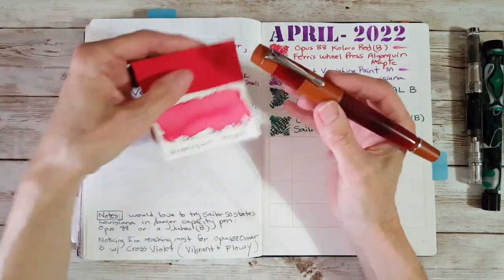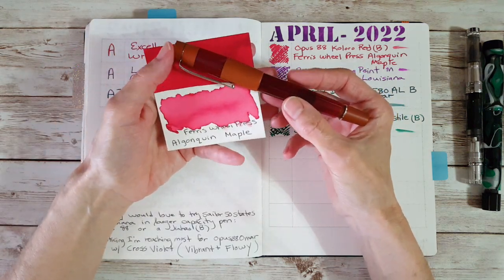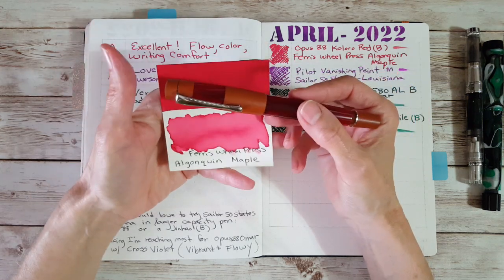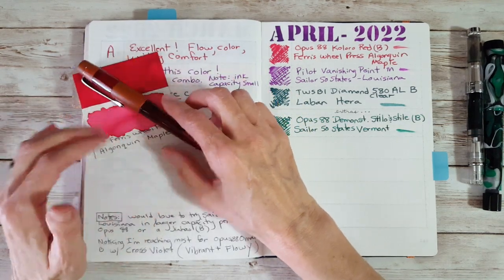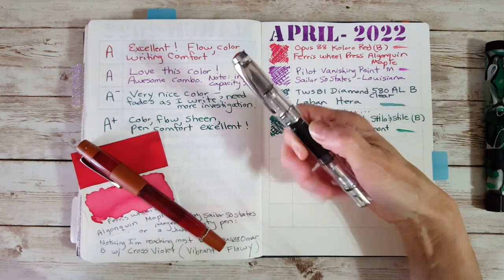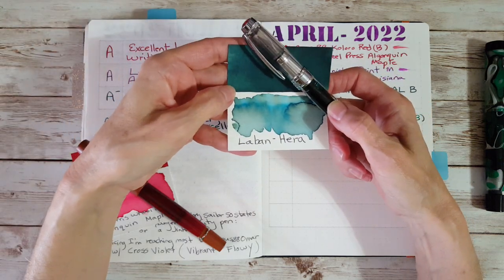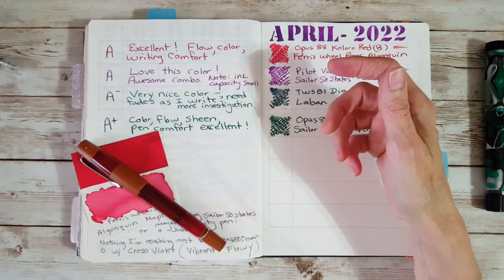So Ferris Wheel Press with Algonquin maple and this nice broad Opus number 5 nib is super smooth on anything. It's a fire hose, a nice smooth one. And so it's the winner. And then I'm just not thinking that this is a great best combination of ink and nib, but it's great. I love the color and everything.